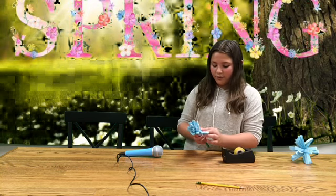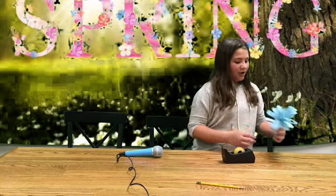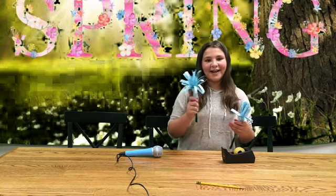And now, of your choice, you can fold the little flower petals back, or you can just leave them the way it is if you like it. And hopefully by the end of this, it'll look something more like this. Bye.